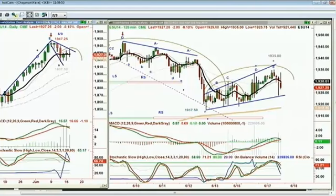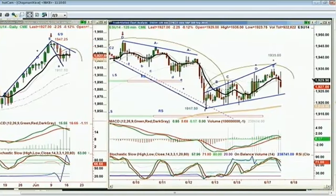The inverted falling axe formation, let me just draw it in here like that. Oh, you can see it. It's right there. I'll just make it a little thicker right there. Says that there should be resistance in this arch formation somewhere around the 1932 to 1937 area. This is the E-mini.